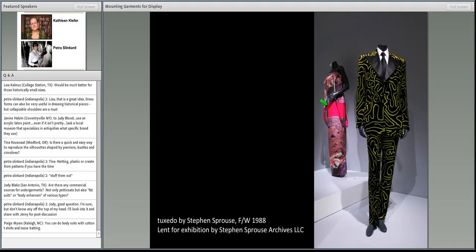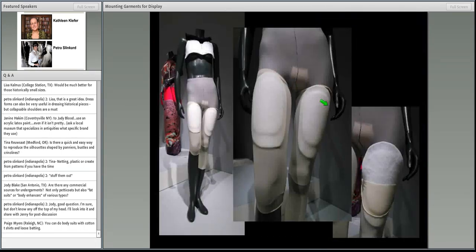This mannequin is also Stephen Sprouse, and a man's tuxedo with a Keith Haring print. And what we've done here is used a female mannequin and adapted it to display this man's suit. The way I've done this is add padding in the chest area to serve as pectoral muscles there and disguise the breasts. We selected a mannequin with flat feet rather than high heels, of course.